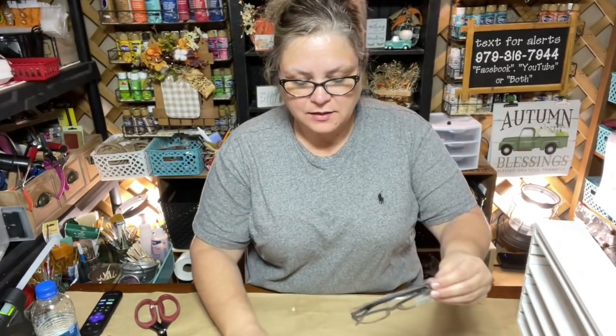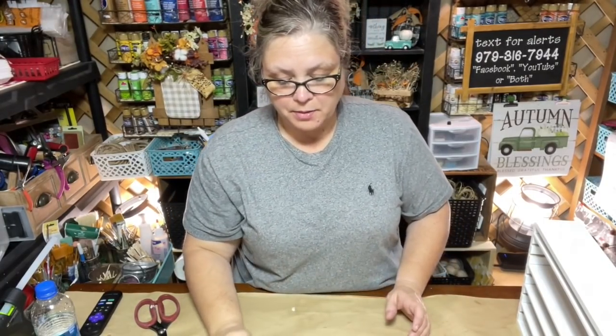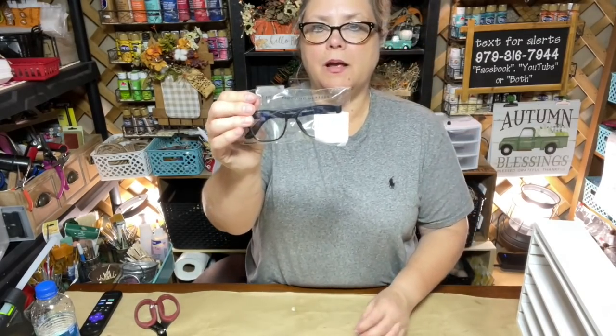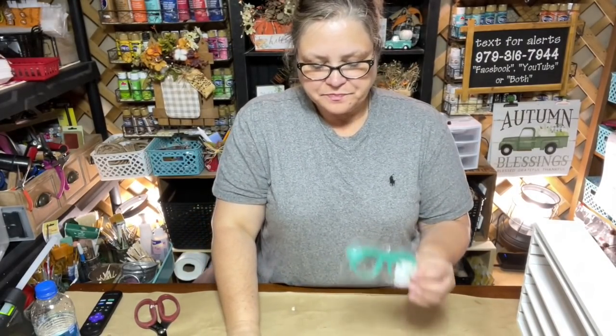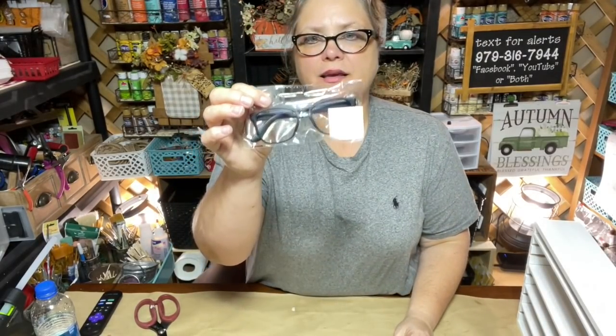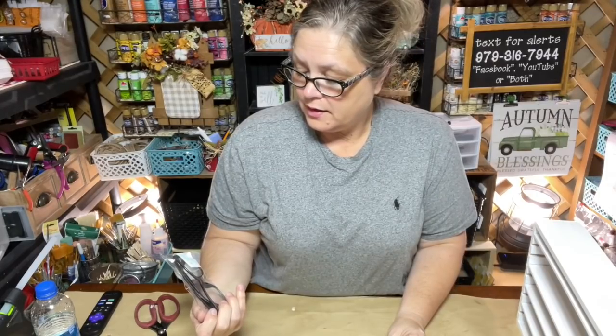Another thing that I did pick up is a couple of these glasses for my grandson, who's always on his iPad. These are blue light blocking technology. I got him a black pair. I also got him a green pair. Blue is his favorite color, but they did not have blue. He likes blue and he also likes green, so this is the closest green that I could find. And then black. I'm not quite sure if he'll wear them, but I'm going to encourage him to wear them. Again, these are blue light blocking technology.